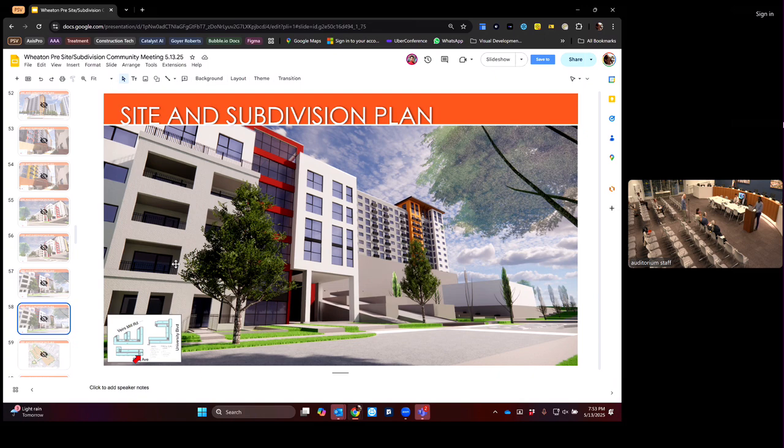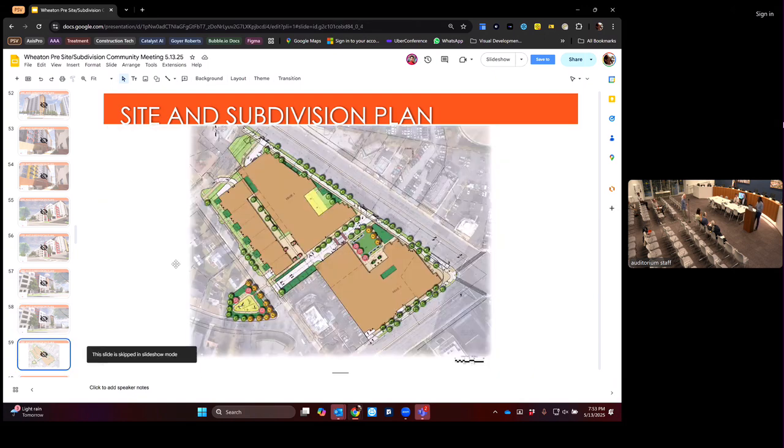Sure. Yeah, I don't have a good programming image. If people want to do programming there, where would they go? If you were programming that space or you were going to do events there, have you figured out how that's going to happen? Yeah, thank you. We have thought about that.